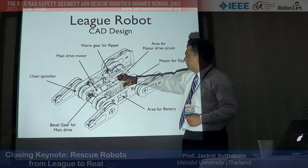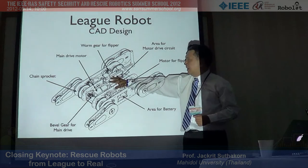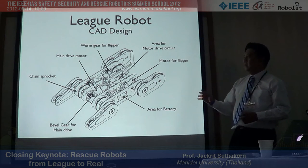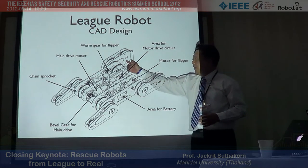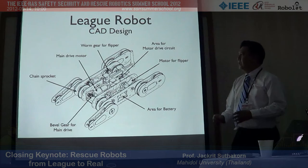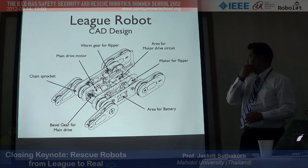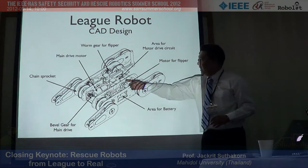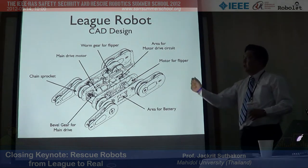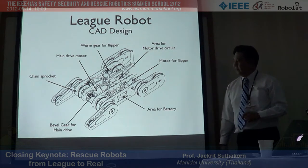In the back here we have some space where we can put electronics, but we still think of this as a research robot. So we use computer notebooks on top, so it is easy to access and modify the software. We also designed these structures to hold the antenna and other equipment here.